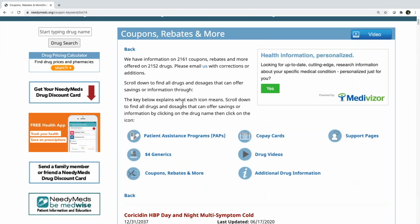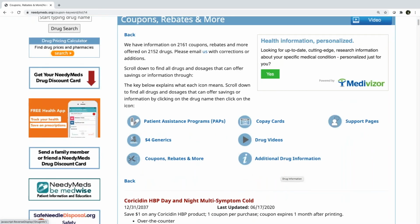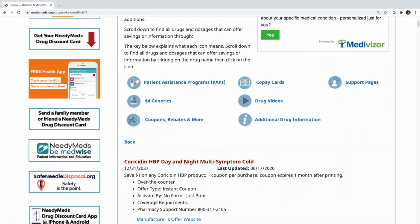That's really helpful because that means if you see a drug or product listed, it will also let you know whether or not there are additional cost savings programs available. For example, is it available through a prescription assistance program? Can you get it through the $4 generic drug discount program? And is there more information about that drug or product available through support pages, drug videos, or drugs.com? And here's what the listing looks like.